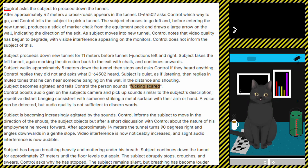As subject moves into new tunnel, Control notes that video quality has begun to degrade, with visible interference appearing on the monitors. Control does not inform the subject of this. Subject proceeds down new tunnel for 11 meters before tunnel T-junctions left and right. Subject takes the left tunnel, again marking the direction back to the exit with chalk, and continues onwards. Subject walks approximately 5 meters down the tunnel, then stops and asks Control if they heard anything.